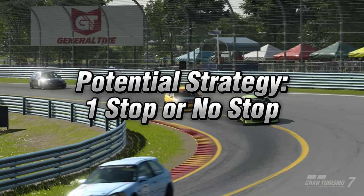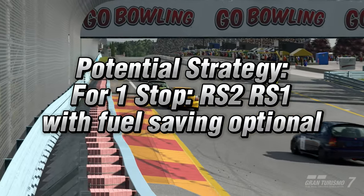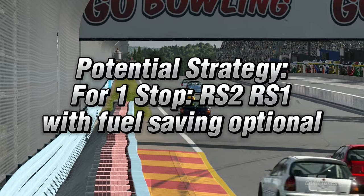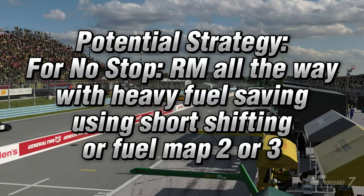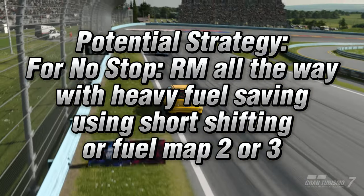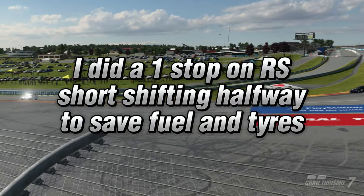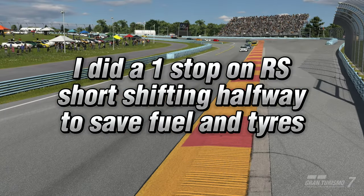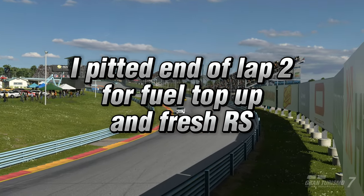For strategy, it's a one stop or a no stop. For one stop, Racing Soft 2, Racing Soft 1 with fuel saving optional. For no stop, Racing Medium all the way with heavy fuel saving using short shifting or fuel map 2 or 3. I did a one stop on Racing Soft, short shifting at the halfway point to try to conserve fuel and tyres. Pitting at the end of lap 2 for fuel and fresh tyres.